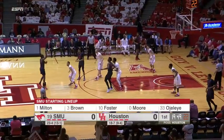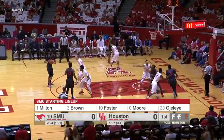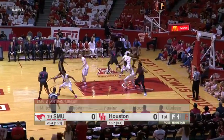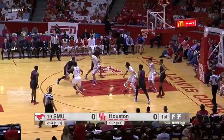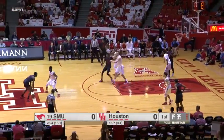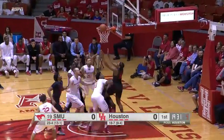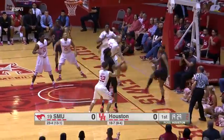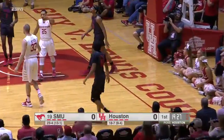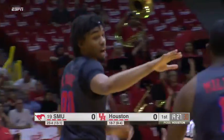To Shake Milton, to Shemi Ojale, to a wide open Ben Moore. And Milton, Sterling Brown, Milton, 10 to shoot. Milton drives, Chicken Knowles beats him, ball knocked around. Shot clock violation, and it's first defensive stand, a good one for Houston. Well, excellent defense, giving SMU a little taste of their own medicine.